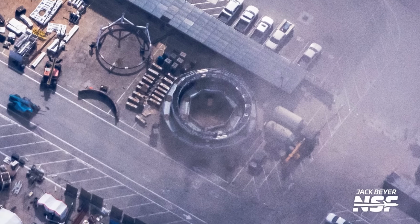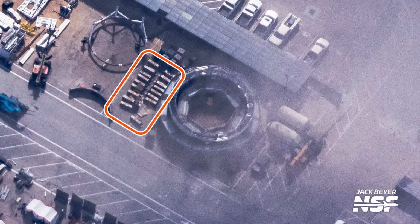On the subject of next generation hardware, we can see that the next generation booster transport stand has its arms laying next to it, so it seems these will go in fairly soon. This booster transport stand has been sitting around forever and we had no idea why, but now it seems like it'll be different from the previous ones, and we expect this is because it's going to support Block 2 of boosters.